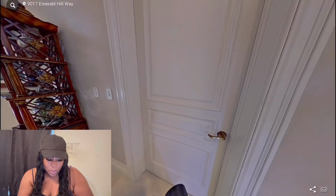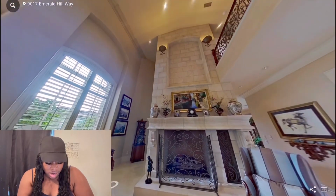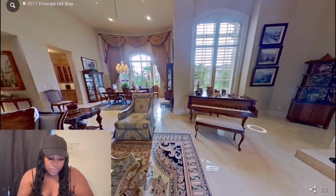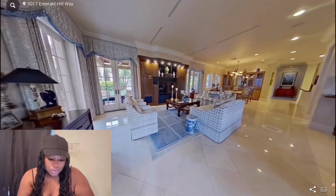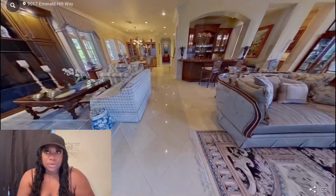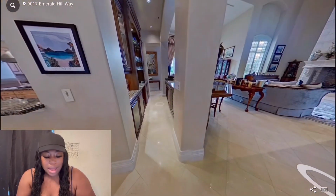I can't open this door, so I'm not too sure exactly what that door is. But over here, it starts to look like the little formal living area. You see the dining over there as well, and a little living area over here. So it's just a big space. I've seen a space like this that was bigger though. I don't know what I would do in that area. How many living room sets do I gotta buy?